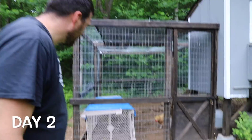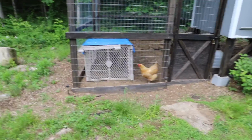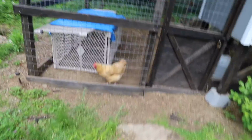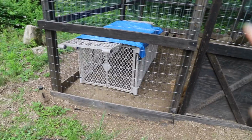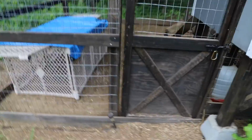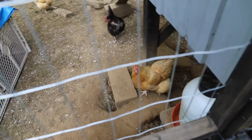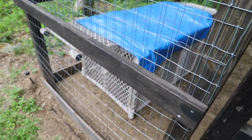So it is day two of us moving the chicks outside. We brought them in last night, and then this morning Steve moved the small cage inside the run so that the chickens could be closer with the chicks. And so far neither one of them seemed to care about each other. But they've been out here for, I don't know, about an hour, maybe a little bit more.